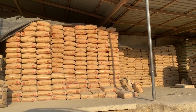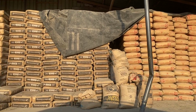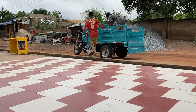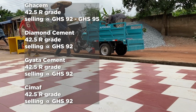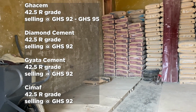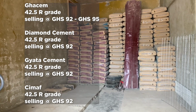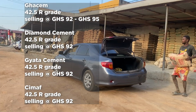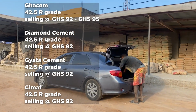Next, let's look at the prices of cement. So this week, the price of cement has been relatively stable, similar to what we had last week and even last 2 weeks. So we have Gasem 42.5 R grade selling from between 92 to 95 Ghana cedis depending on the location. Diamond cement is also selling for 92 Ghana cedis, whilst Jata cement is selling for 92 Ghana cedis. Simaf is also selling for 92 Ghana cedis for the 42.5 R grade cement.